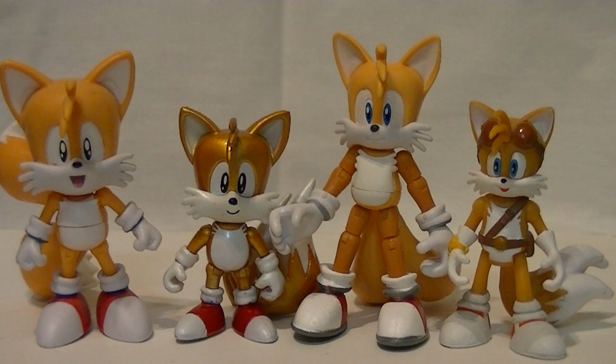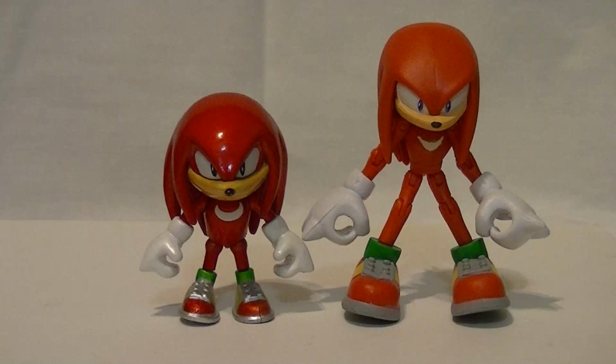But yeah, it's just really fantastic. So it's cool to see all these figures next to each other. Like I said, Jazzwares never got around to making a classic Knuckles, but now that we have him next to a modern Knuckles, it actually does match Generations scale exceptionally well.